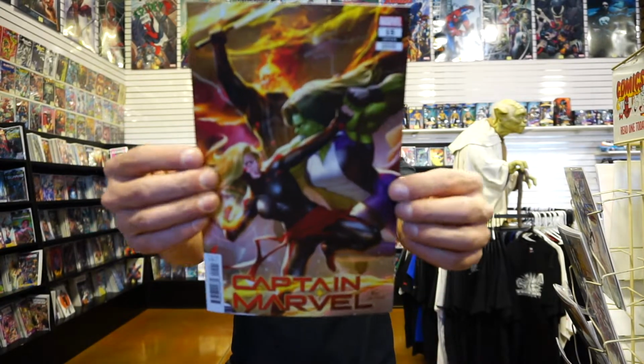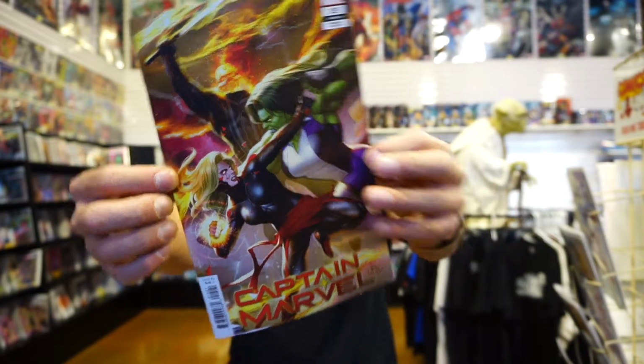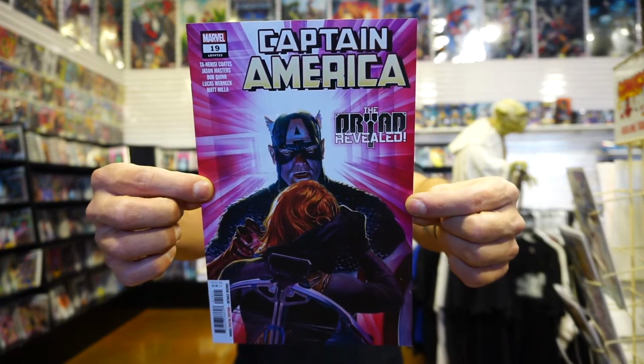We're on issue number 15, maybe on number 20 or so. We'll see how the solicits look. But I had to get this Inyuk Lee variant cover. He just makes some great, beautiful covers, so I went ahead and picked that one up. I've been keeping up with Captain Marvel, and it's been an okay story. It's not anything to write home about, but it's not anything to completely blah about neither. It's okay. So the next one I've got here is Captain America issue number 19.